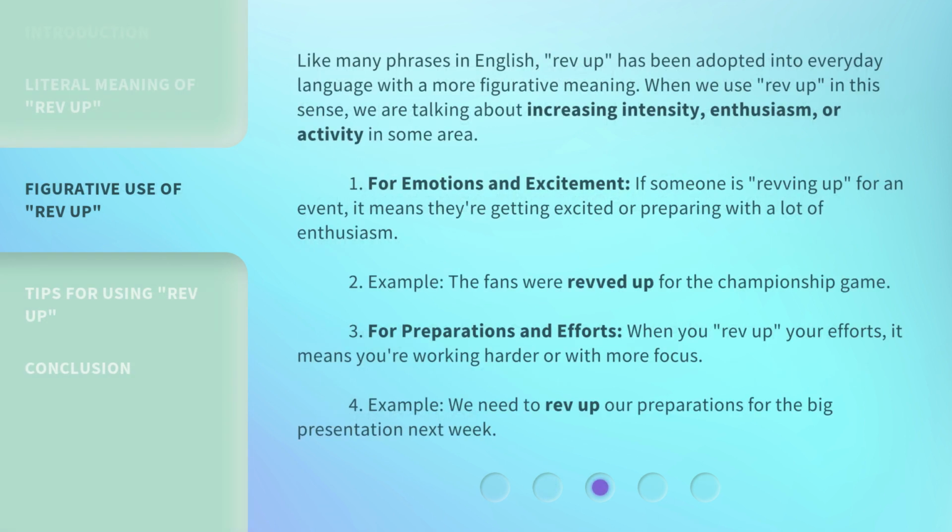Like many phrases in English, rev up has been adopted into everyday language with a more figurative meaning. When we use rev up in this sense, we are talking about increasing intensity, enthusiasm, or activity in some area. 1. For emotions and excitement. If someone is revving up for an event, it means they're getting excited or preparing with a lot of enthusiasm. Example, the fans were revved up for the championship game.